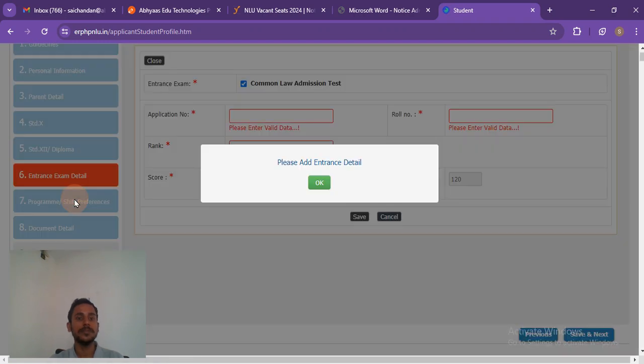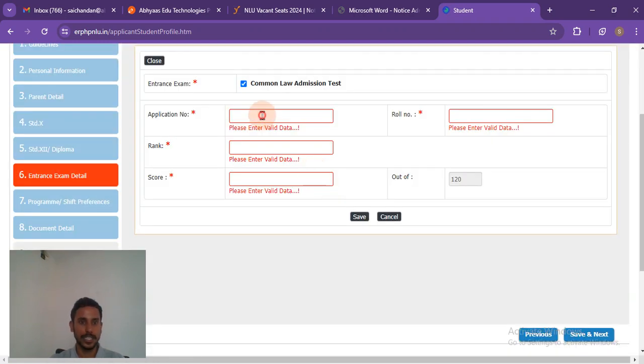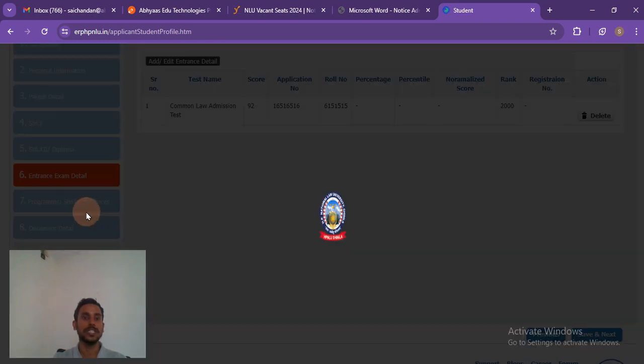Now in the seventh one, right, let's fill this quickly with some random information so that I can show you other things. Like suppose I mention I got 2000 rank, 92 marks, right? Then I can save it, after which I can go to the next tab.